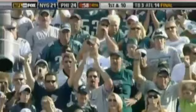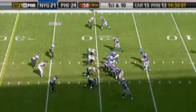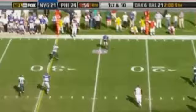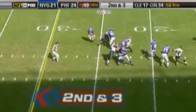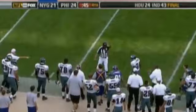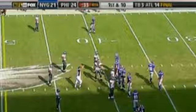So 58 seconds remain, and the Giants will have it at their own 20. No timeouts left, down by three. Manning, a long throw, and he completes it to Amani Toomer. And it is first down for the Giants.